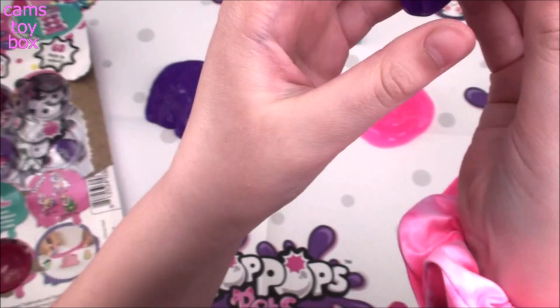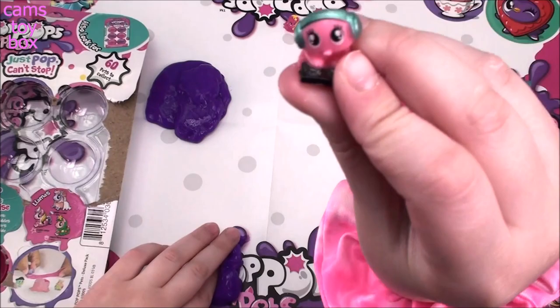Oh, it's pink. Oh, I see some pink. Whoa. Okay, slime, please move. See our character? Piggy! DJ? Aw, with headphones? Yeah, it looks like a DJ pig. Oh, that's a pig? I think so.